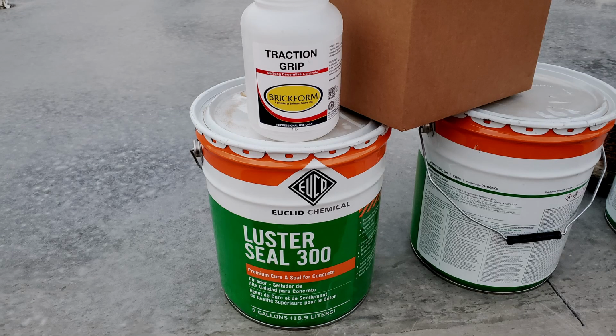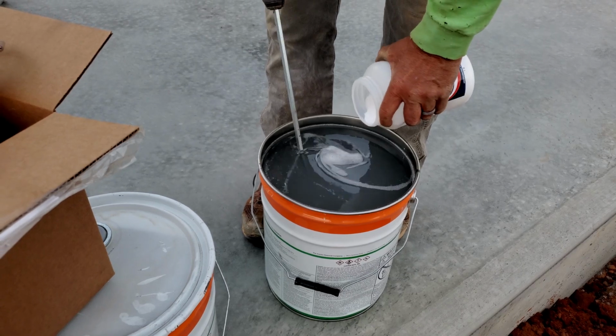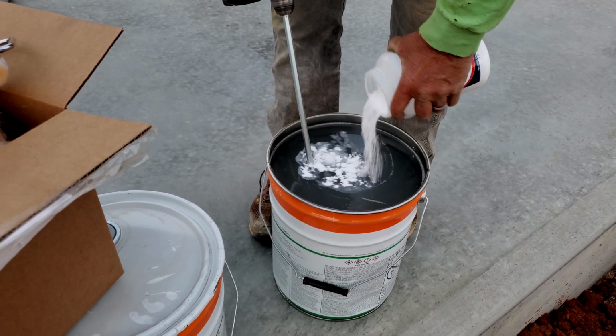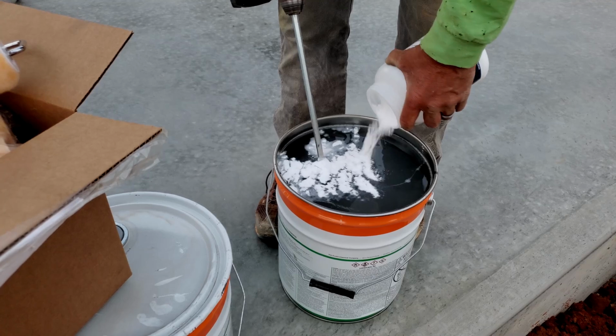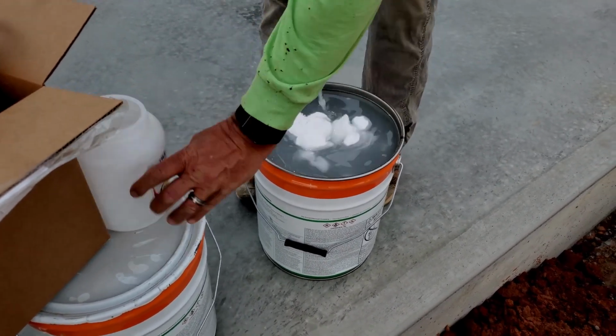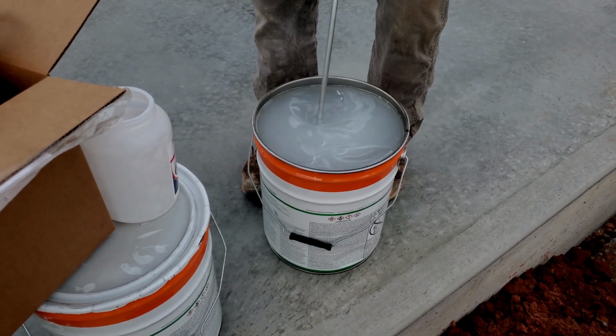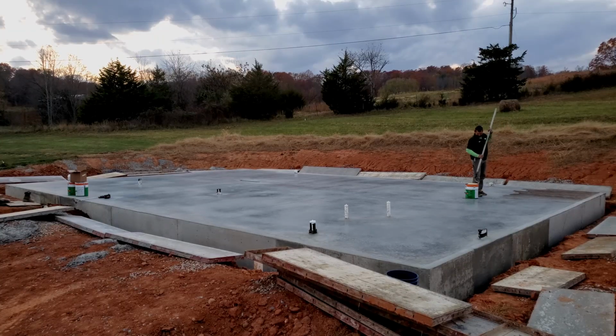Of course, next we're going to add some Luster Seal 3000 with some traction grip, which is a traction aggregate, to the floor. This particular sealer is incredibly slick when it gets wet, or if your feet are wet and you're walking on it. This will be a rather wet location inside of the structure due to farm operations. It's basically a post-harvest area. And as you can see, when it gets all nice and mixed up, it actually holds in solution quite well. So that traction grip is there so that we're not slipping and sliding on the floor.